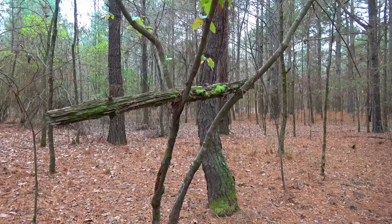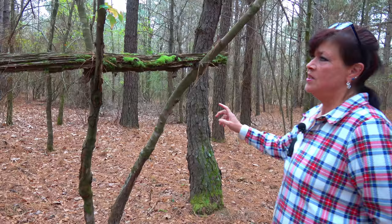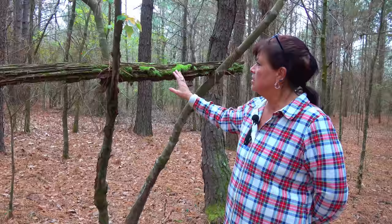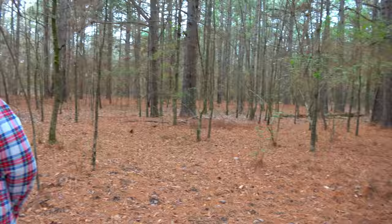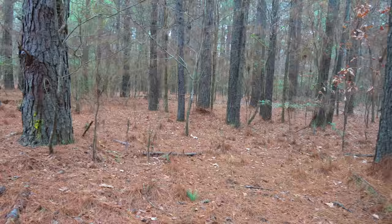And this one, part of what strikes me about this, this had been sitting somewhere near where the water will stand, because it's got all this moss growing on it. So it definitely didn't come from this tree. And there are several low places where water will stand when we get a lot of it.